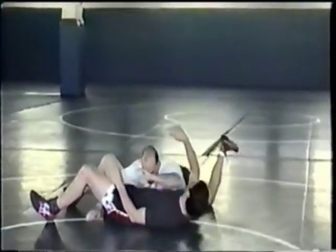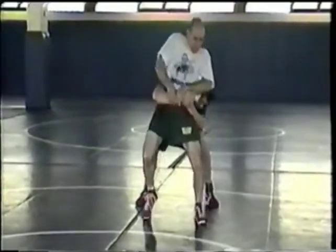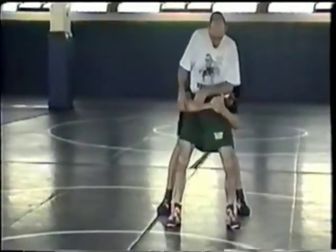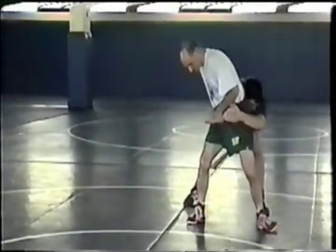Okay, one more time. If the man behind us has the body lock and we're attempting to work on Oki 2-on-1 and he's driving into us, maybe you're going to try to drive us outside the circle, we do a change-up. We do cross wrist roll. Reach across, grab the wrist, and start into the roll action.